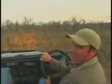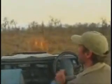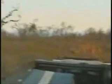Very typical lion position on their side, sleeping. Let's see if we can get a little bit closer and see what they're up to.